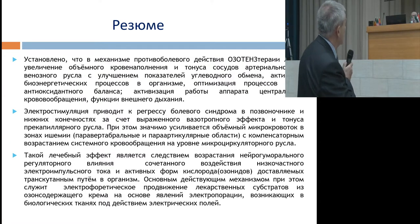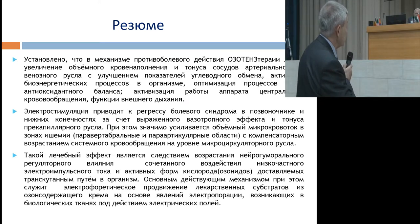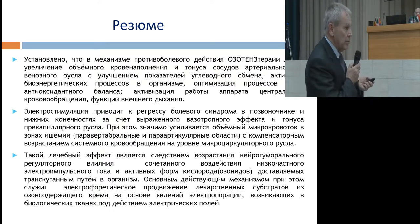The conclusions. The mechanism of the anti-pain action of this method is based on better blood supply and vascular tone. Carbohydrate exchange and biological processes in the body improve. The activated external respiratory process improves. Electrostimulation regresses the pain syndrome in the vertebrae and lower extremities due to a good vasotropic effect and tone of the precapillary channel. So the blood circulation is improved through passive movement of muscles by this manipulation, and this healing effect happens because of hemodynamic regulation combined with low impulse current and active forms of oxygen.